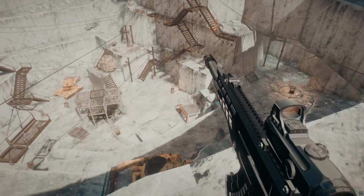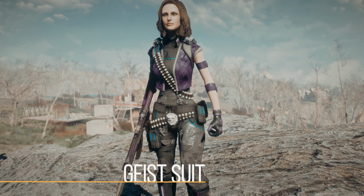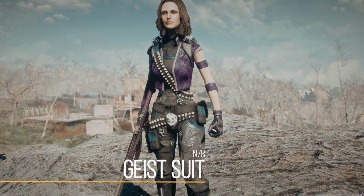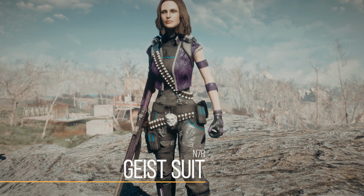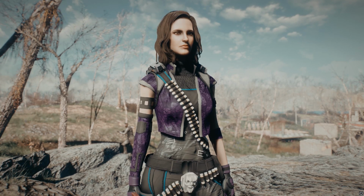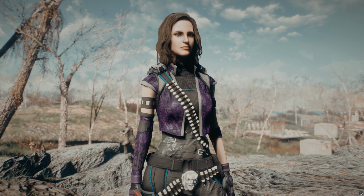Then we have the Geist Suit, I don't know, however you say it, another thing that was appearing in upcoming mods. This is going to be something that is based off an armor from Black Ops 3 or 4, I don't know, which one are we on now? Either way, it's going to be a new armor mod for Fallout 4, and I actually would say it pairs really well with the Factor rifle I just showed you previously.